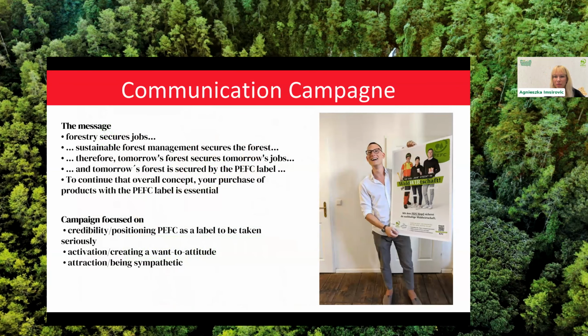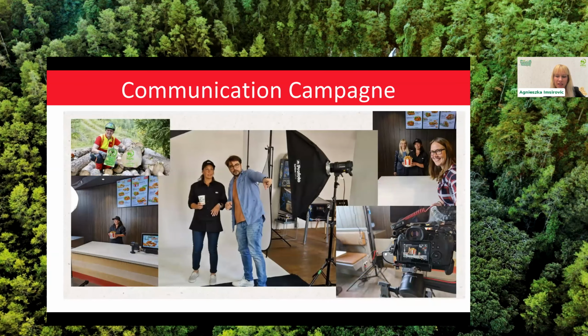So together with the team, we made a brainstorming, and as a key message, the anchor of the communication campaign was that forestry secures jobs, sustainable forest management secures the forest, and therefore we secure tomorrow's jobs and also tomorrow's forests together. We tried to make this communication campaign in a very emotional, positive, and approachable way. And I think we found a really good link to the beginning of what we heard from Fabienne, to the forests and how it all starts there. You see some impressions from working on the campaign. And I will share the video in just a minute.